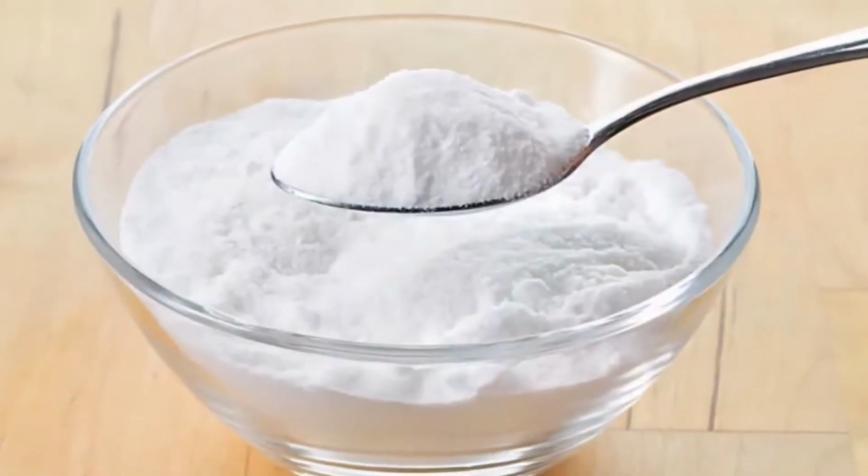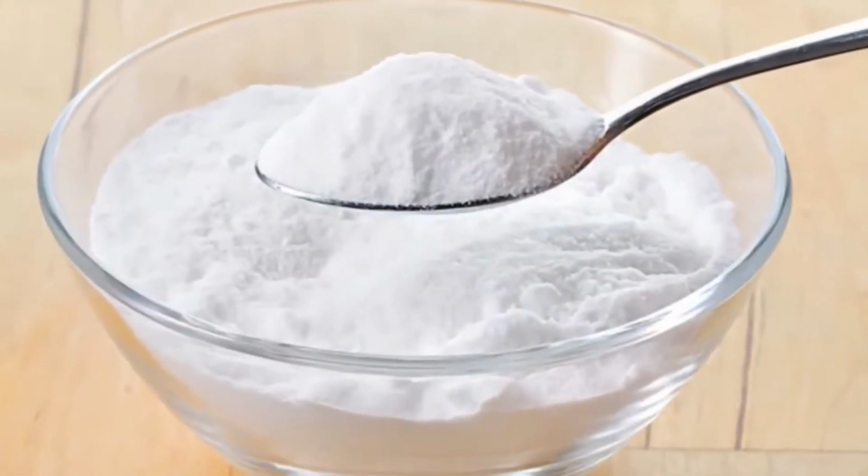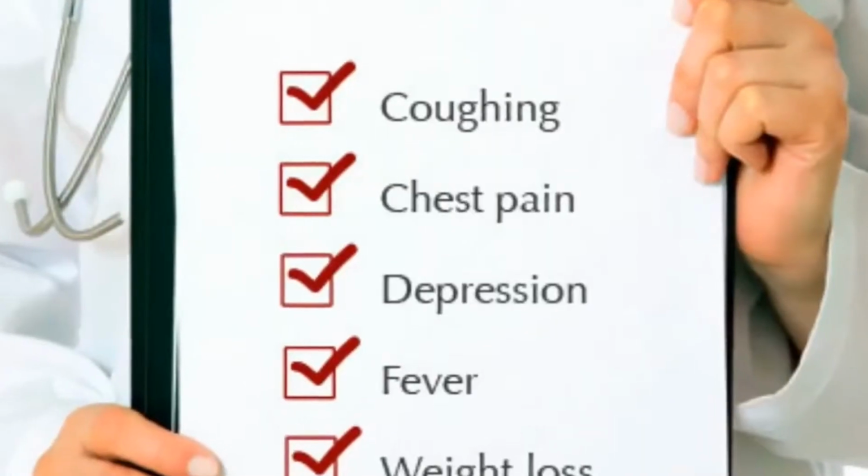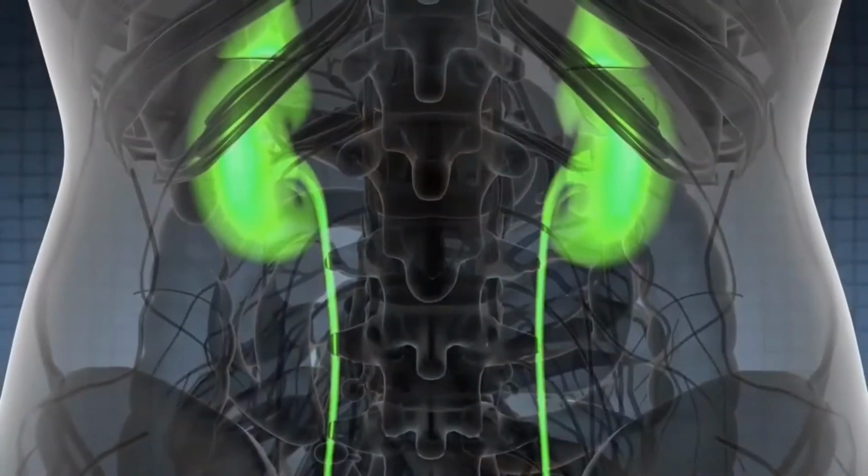If you take 1 glass of water with completely dissolved 1 tablespoon of baking soda, the symptoms might be reduced. In some cases, the baking soda will help the body to fight the infection by reducing the acidity of the urine.